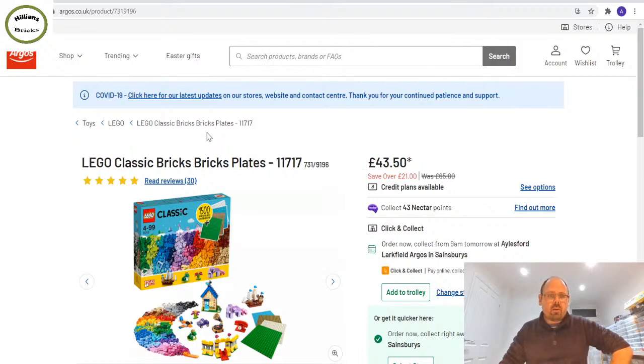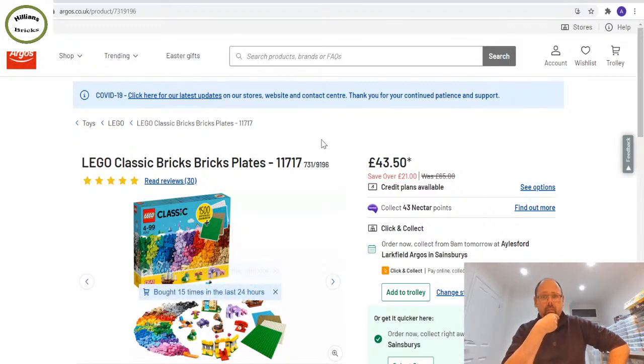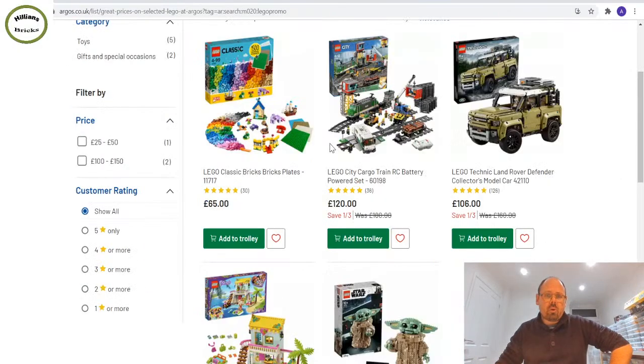And you can see that. I wouldn't say that's the best deal. I managed to buy this set in Sainsbury's. When was it? I think it was in November for £32.50 at a 50% discount. But that's quite rare. So if you're looking for this sort of set, that's a pretty decent deal, 30% off.